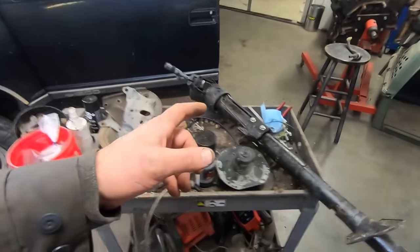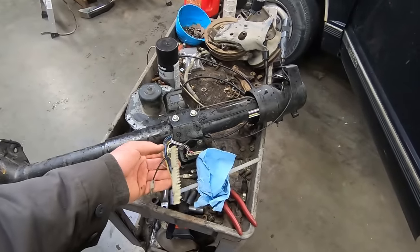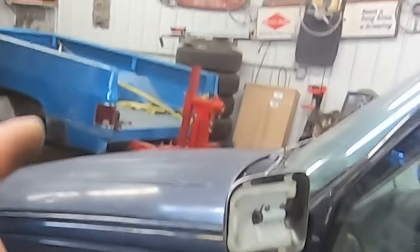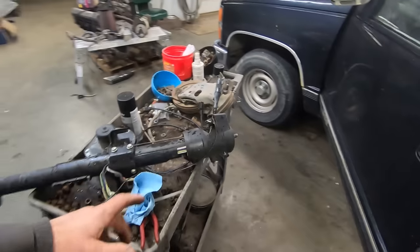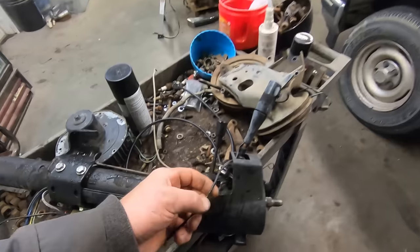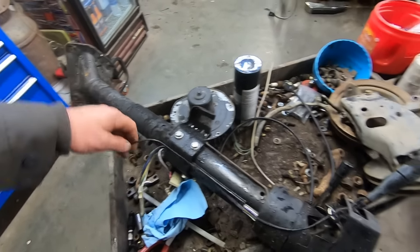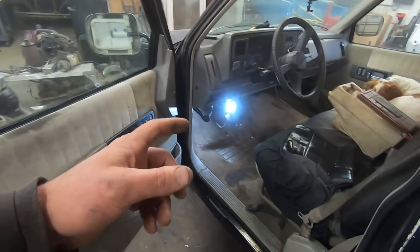Now, messing with the cruise. Remember that column that came with Casper that I was going to throw away? I stole the steering wheel just to have because I like steering wheels. But I thought, maybe we could use a cruise switch on that. Because I did a little research online, and everybody says these cables rub through. Everything looks good on this one. Not saying this one's any better or worse.